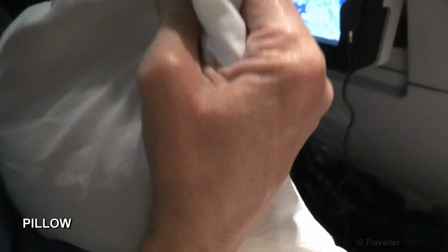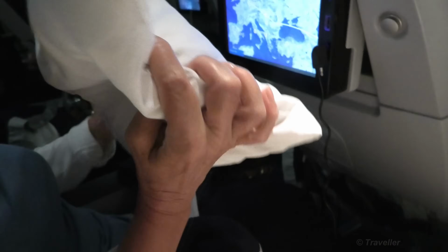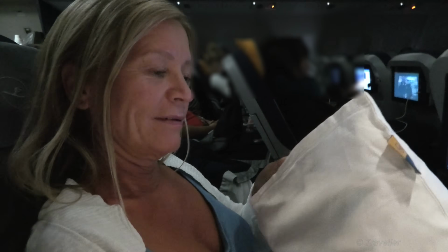And there's your pillow. Nice. One-time use pillow. Better than one time. It's a real good paper pillowcase. Breakfast is being served now.